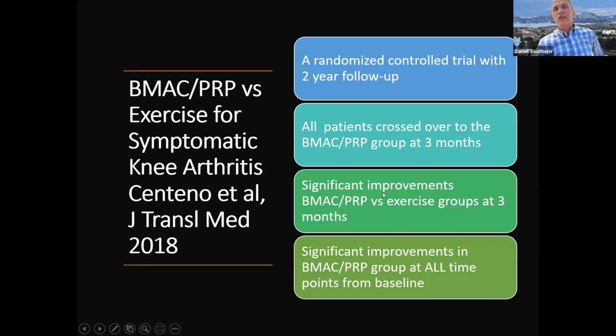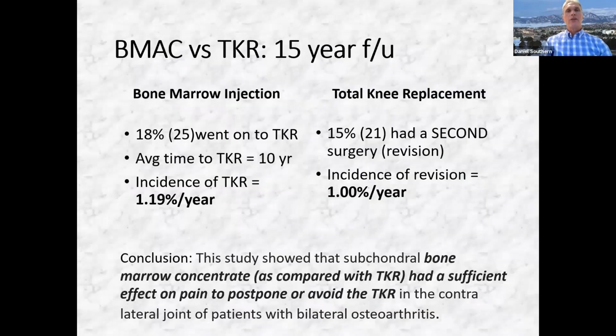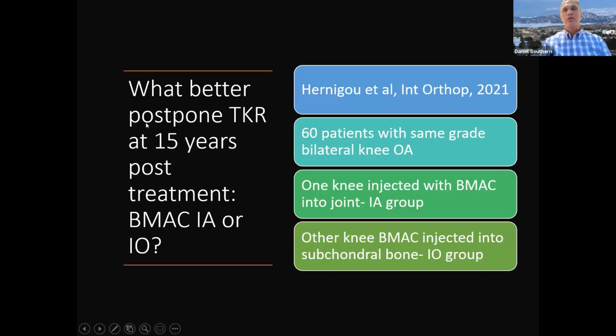What we found were significant improvements in the stem cell group compared to the exercise group at 3 months. And then thereafter, there were significant improvements in the stem cell group at all time points from baseline. But this is the study I really want to get to. This study came out this year. This is powerful level 1 evidence of the efficacy of stem cell procedures done in knees. It was done by Ernegau. Ernegau is one of the godfathers in this field. He's a French orthopedic surgeon.